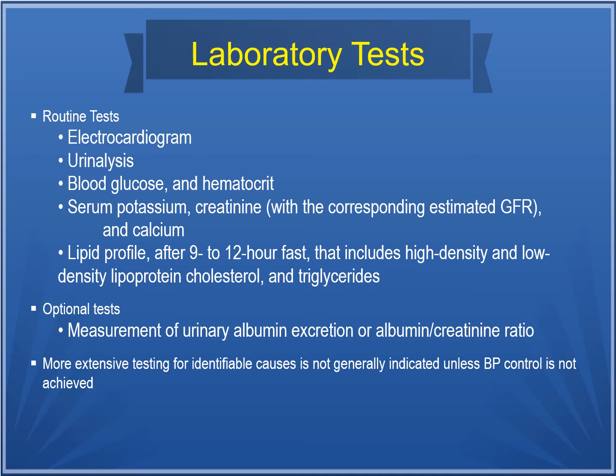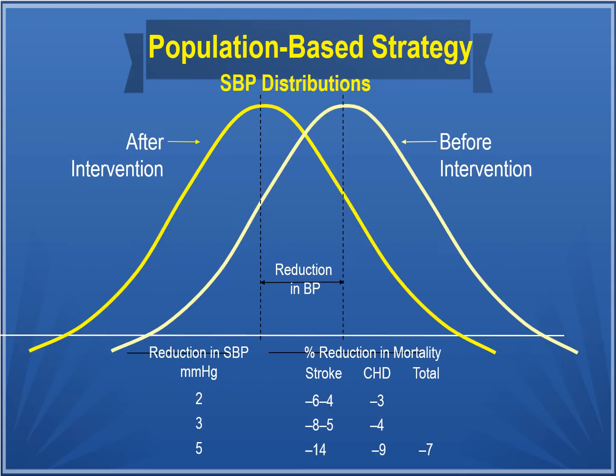In younger people, we're going to think about doing renin and angiotensin and some of the other levels that we can do. But in a young person, it's a very different situation. So basically, we see that a reduction in systolic blood pressure does reduce the risk of stroke and heart disease. Therefore, blood pressure is something that we really should be intervening on a fairly regular basis with.